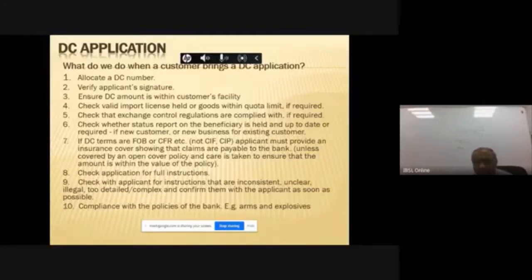Compliance with the policies of the bank, example, arms and explosives. Normally, any bank will not allow to import open LCs for arms and explosives, right? So those things, you have to be careful. For example, HSBC. Anit banks among dekla denne HSBC ke you can't open LCs for logs. What do you mean by logs?